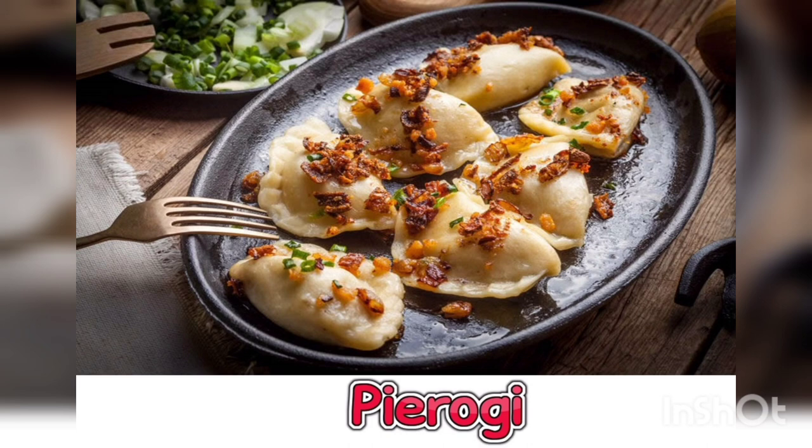Pierogi. Pierogi are filled dumplings made by wrapping unleavened dough around a savory or sweet filling and cooking in boiling water. They are often pan-fried before serving.